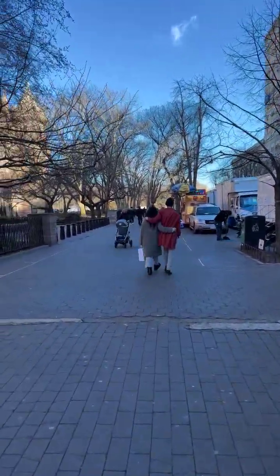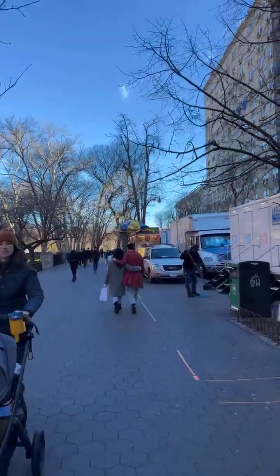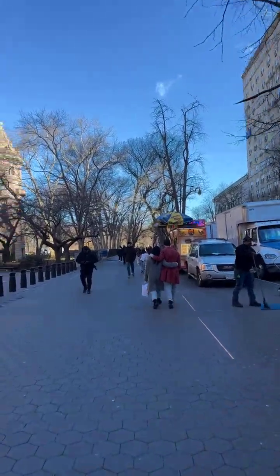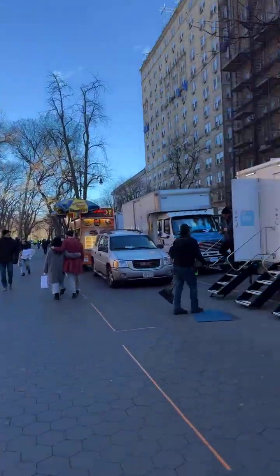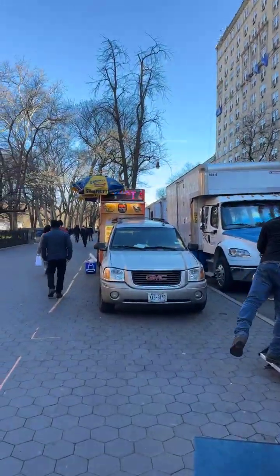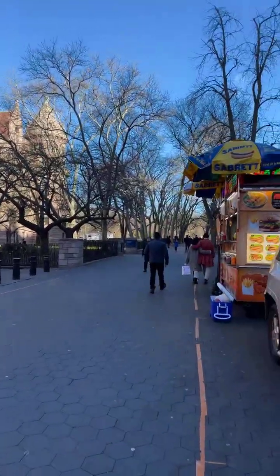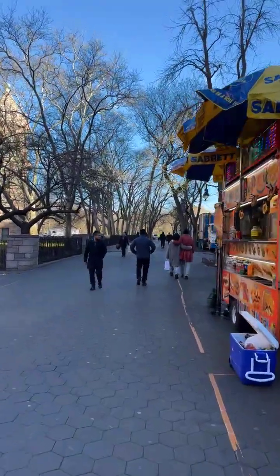This is actually second day in a row I'm missing this filming set. Because yesterday I knew they were filming in Times Square, and I didn't go. And today I knew they were filming here and I didn't go.